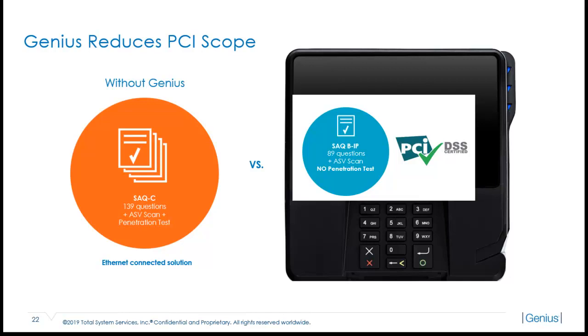ControlScan, one of the top QSAs in the industry, has agreed that Genius merchants can fill out an SAQ-BIP, which is comprised of just 89 questions, an ASV scan, and no penetration test. This drastically reduces time and effort needed to fill out the SAQs for retailers, saving both time and money. Genius is a PCI certified validated payment application, which means it is a PA-DSS certified solution.